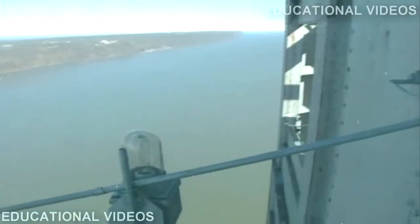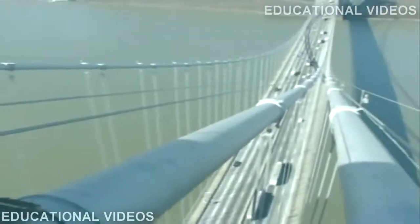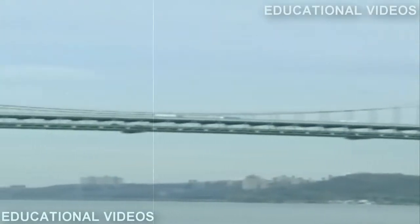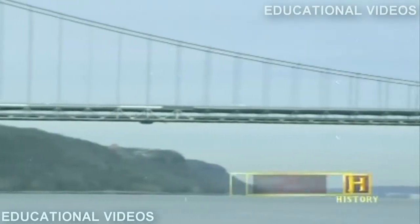When opened on October 25, 1931, it was the longest in the world. At 3,500 feet in length, the main suspension span was more than double the distance of the previous record holder, the Ambassador Bridge in Detroit, Michigan.